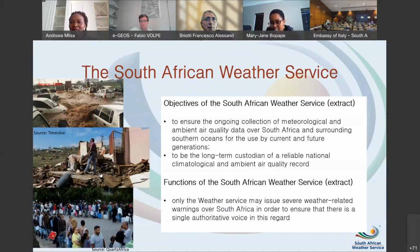As mentioned by Peter, we are an entity of the South African government, and we report to the Department of Forestry, Fisheries and Environment. Our role is to provide weather and climate early warnings. The idea is that by providing these, we can limit the loss of life as well as damage to property. In 2013, our mandate was extended to also include air quality.